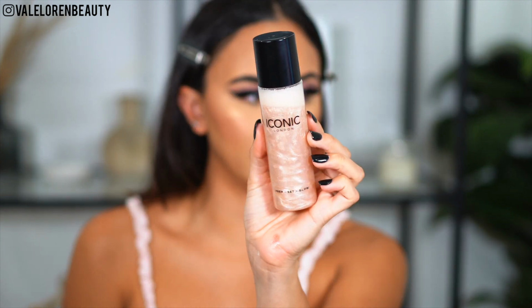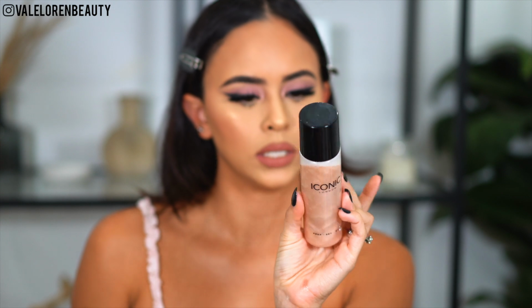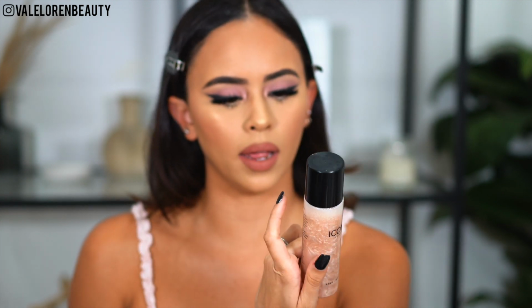And now to finish the entire look, I'm gonna go with the iconic London setting spray. It is the Prep Setting Glow. This one is in the shade... Oh, I don't know the shade of this one, but this is my second bottle that I go through. And I like it because it's not glittery at all. It gives you the prettiest luminosity to your skin. And it just adds a lot of glow without it looking like too much, you know? So I really, really love it and it smells amazing. And then I'll spray some on my chest here.